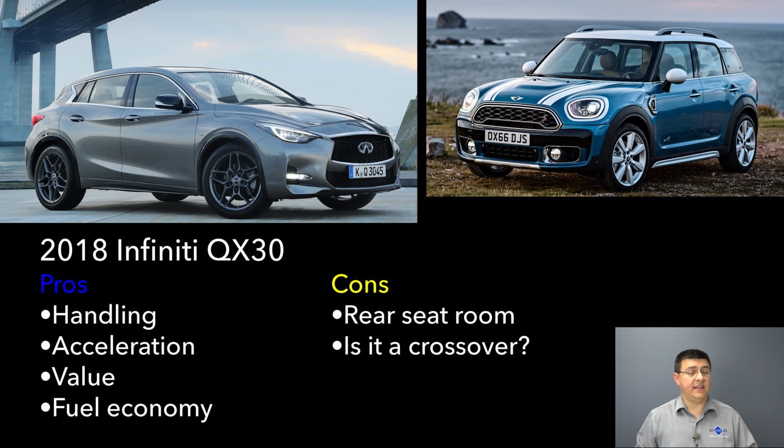Another thing worth noting is that even though it produces less power than the John Cooper Works version of the MINI Countryman, it actually is just as fast 0 to 60. And that means that for $29,950, you will go 0 to 60 faster than every other model of the Countryman.